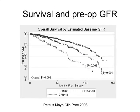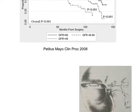What does that mean for survival? Well, here's a study looking at patients with GFRs less than 45 to 60, and greater than 60, looking at overall survival after radical nephrectomy, independent of the tumor stage and grade. The patients with higher GFRs perform better with regards to survival.